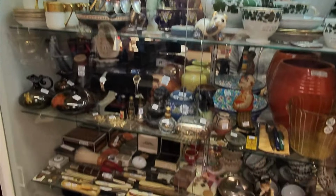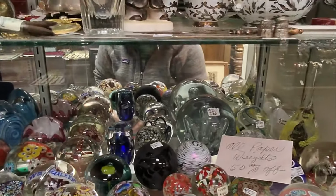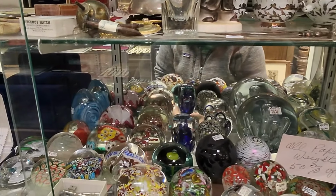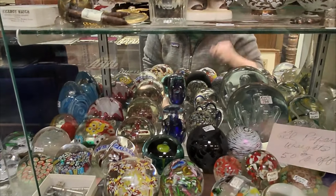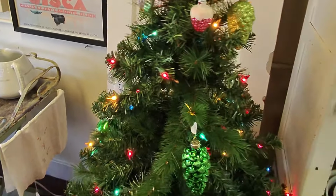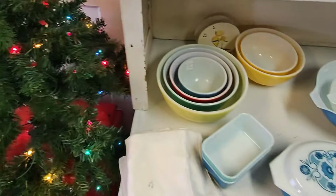And then if you go down a little further, oh, I found them. The half off paperweights. Look at them all, paperweights, half off. So I got into here and I did pick out a couple of them. And then over here was just a couple of antique ornaments.